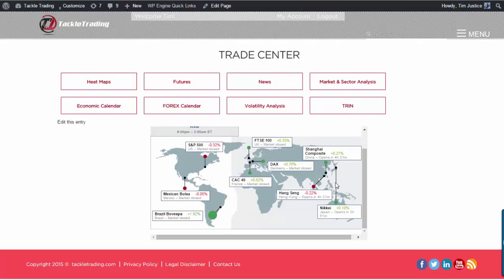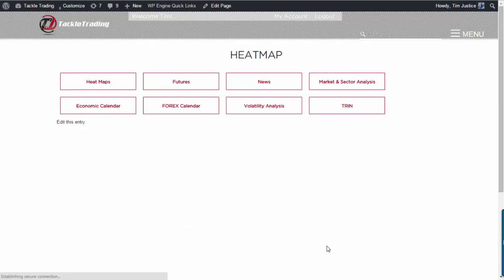You'll notice that world markets were pretty flat around the globe, from the last session in Asia all the way through Europe to now here in the States. Shanghai up, the DAX, the FTSE. Europe was mostly up just a little bit, and then the S&P 500 was down just a hair. Let's go to the heat map and start right there.